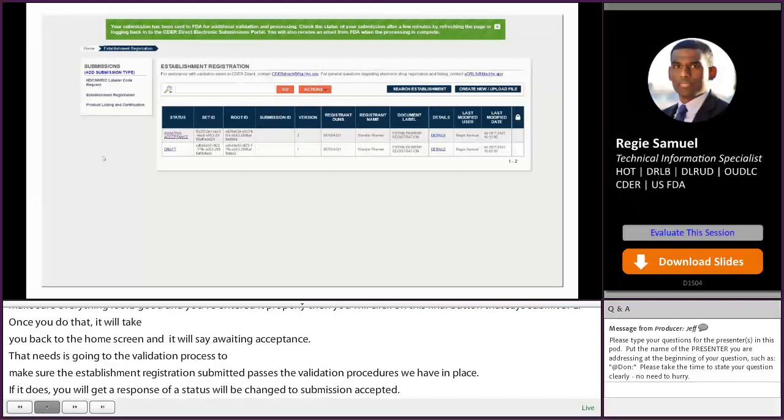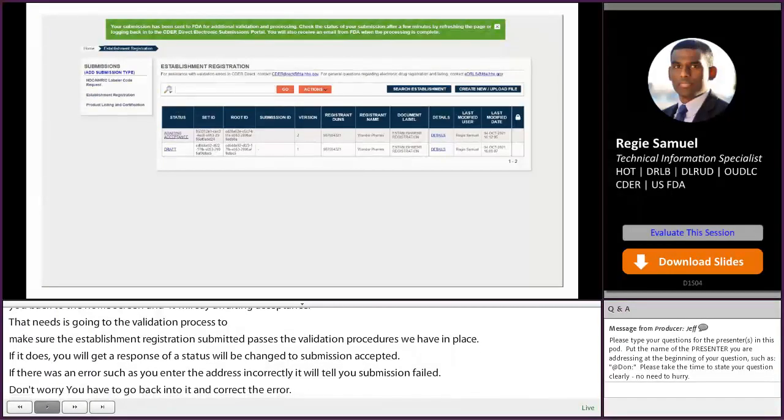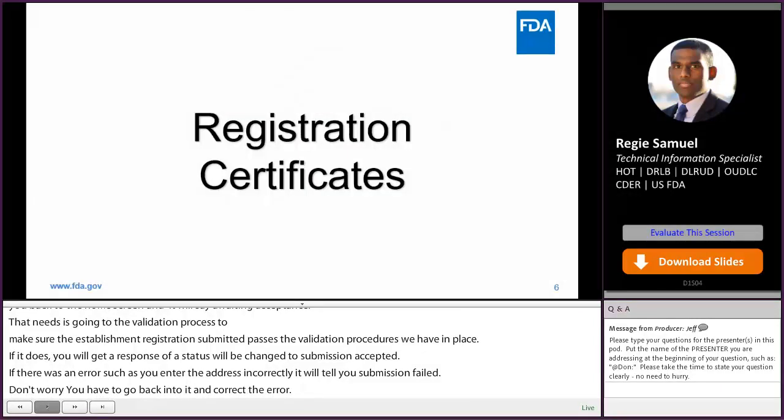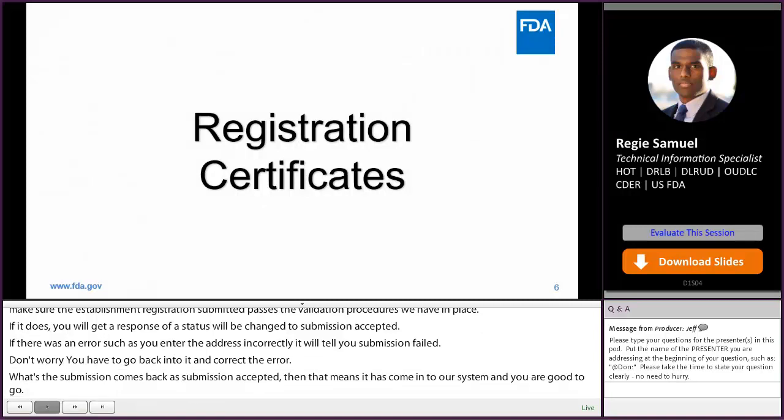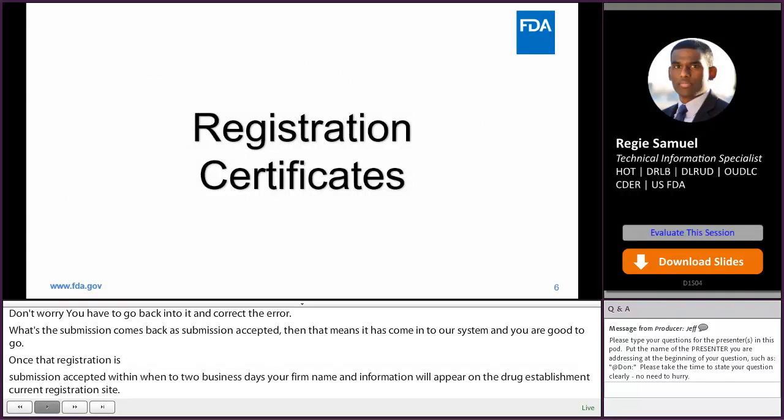If it says submission failed, don't worry, you'll just have to go back into the submission, correct the error, and click Submit SPL again. Once the submission comes back as submission accepted, that means it has come into our system and you're good to go. Once that registration is submission accepted, within 1 to 2 business days, your firm name and information will appear on the drug establishment current registration site. That's the way to confirm that your establishment is registered as a drug establishment with the FDA.